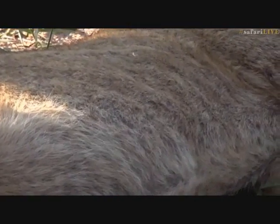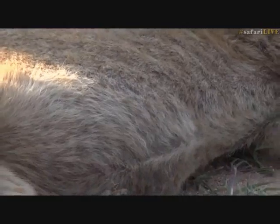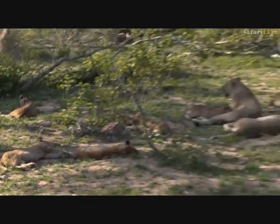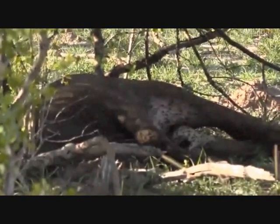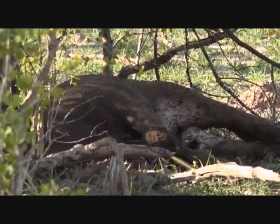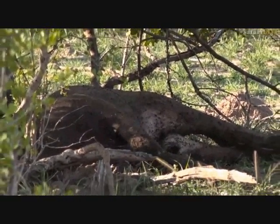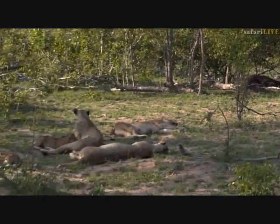And you can notice the big fat belly, of course, on this lion cub, and that's because they did catch a buffalo. And that's in the distance, underneath a tree, well, they were trying to make an attempt at hiding it from the vultures, but I did spot a couple of vultures that were sitting in the tree, but they unfortunately flew away when we arrived.